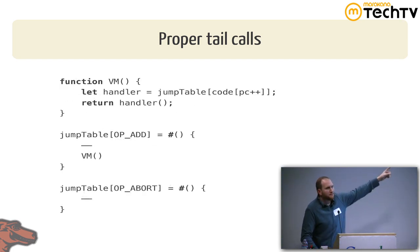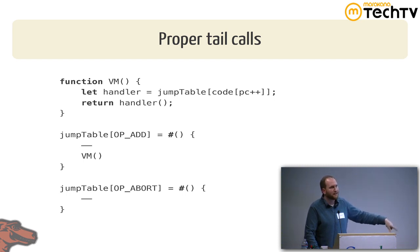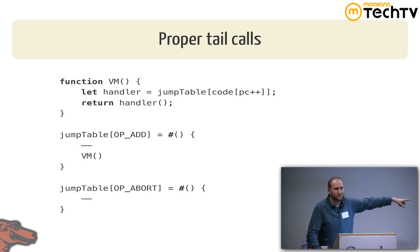So you write your VM function simply as a function. You look up the next bytecode that your program counter is pointing to, and you look up that bytecode in a table that you've stored on the side. And that table just contains functions that you want to decide what to do next. The functions that want to continue in the loop when they're done simply call back into the loop when they're done. The functions that want to abort the loop simply don't call back into the loop.